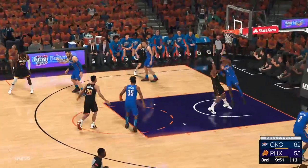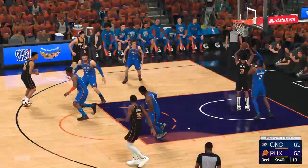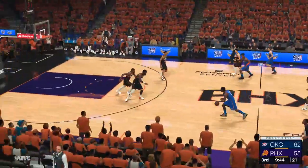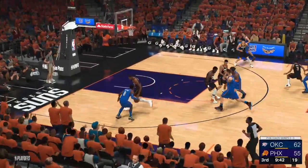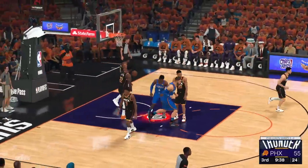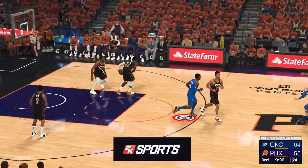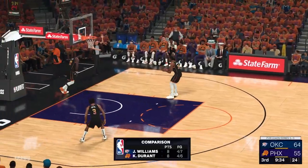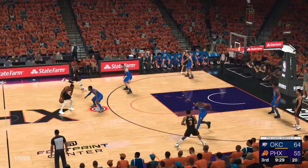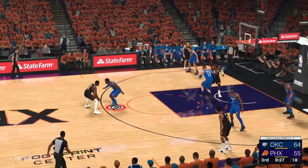Here's Beal. No good there. Good work defensively by Gilgeous-Alexander. Here's Williams. And he drops in the layup off the glass. And it's a 9-point Thunder lead. Their defense just falls apart once the ball goes inside. Williams against Durant.